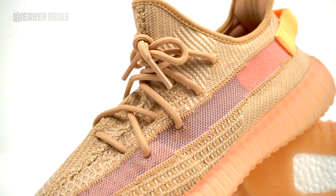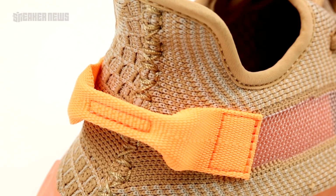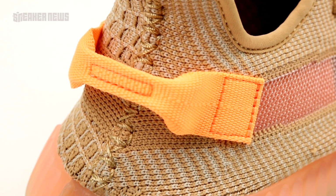So today we're taking a closer look at yet another Yeezy Boost 350 V2 that dropped in March. This is, of course, the Clay colorway.